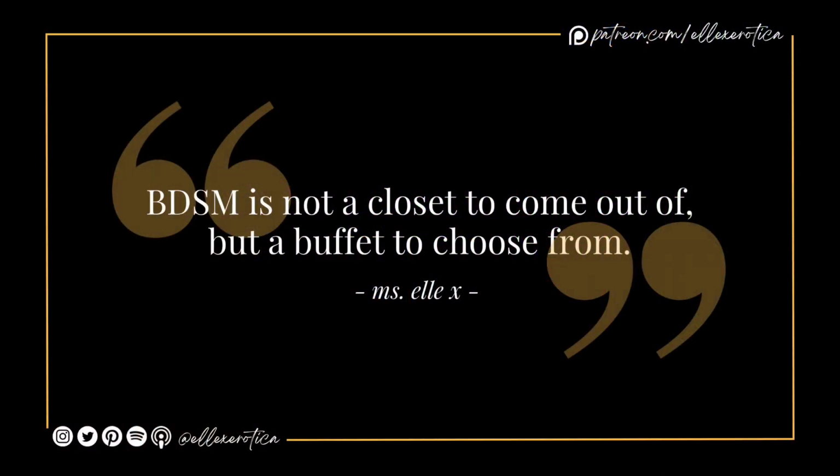Now, here's the thing about these four arousal types. None are mutually exclusive. In other words, you can experience all four arousal types within a scene or just one or two of your choosing. As I frequently say, BDSM is not a closet to come out of, but a buffet to choose from. You are always in full control of your consent and what goes on your kinky plate.